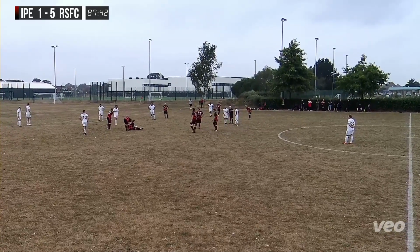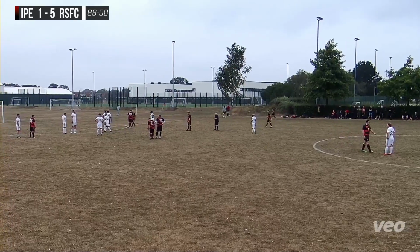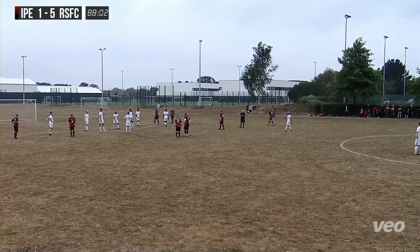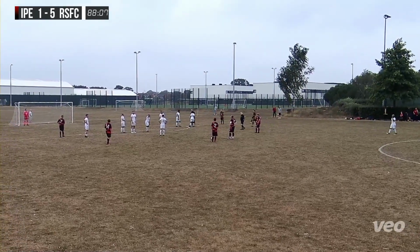That shows him the yellow card. Bit harsh, I think, there. Just trying to block the shot. But it's a free kick in a very good position for Ipswich Elite here. Can they claw a goal back?